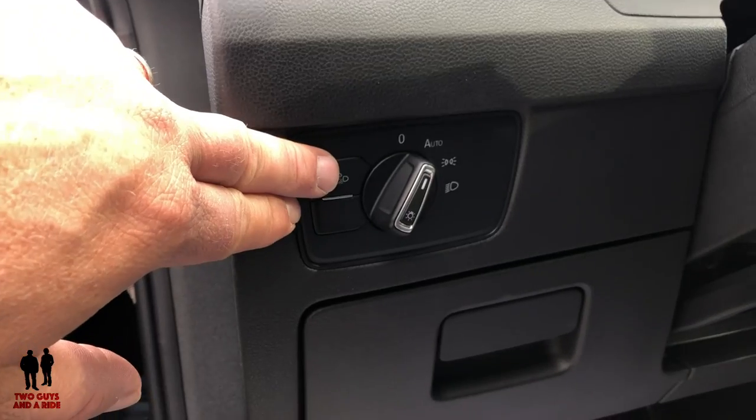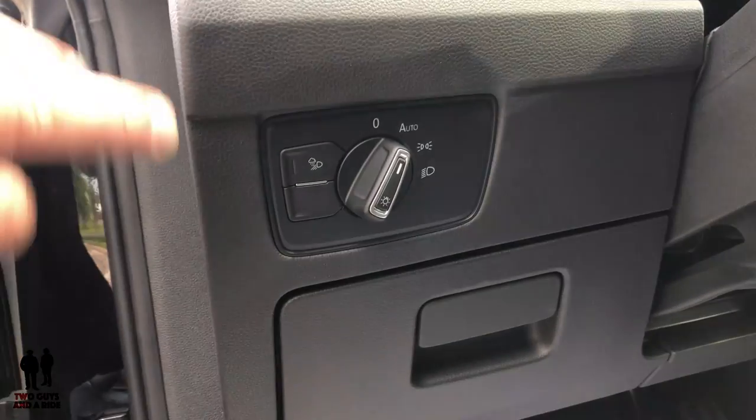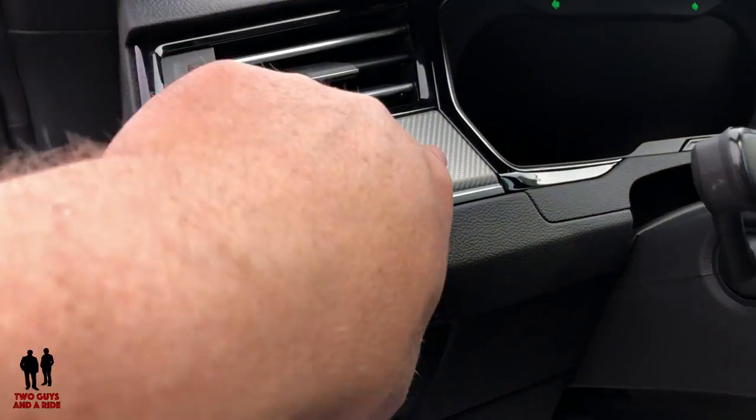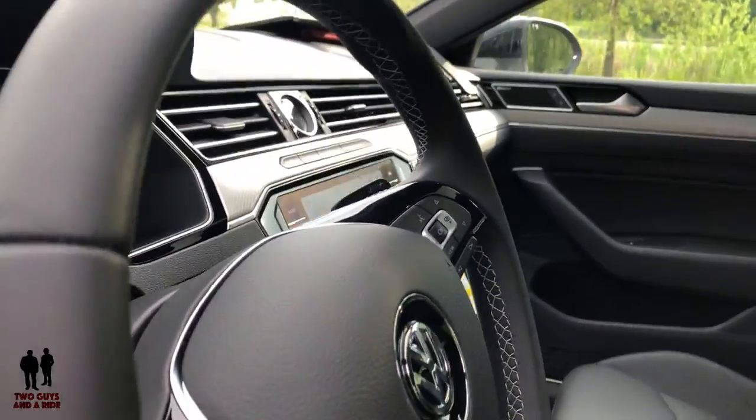Over here, you have your light controls. This does have auto lights for high beam and low beam. Okay? Or you do have a manual control for them as well. That chrome carbon fiber look continues all the way across the dashboard. Makes for a nice look.